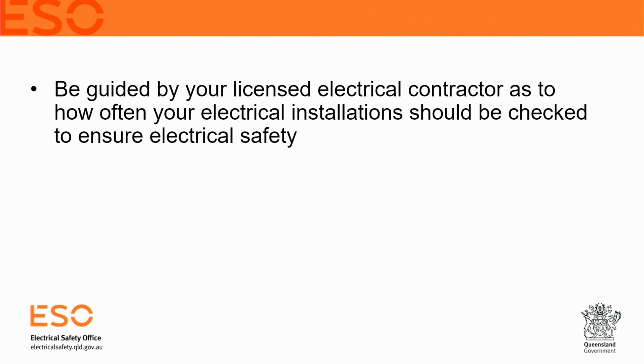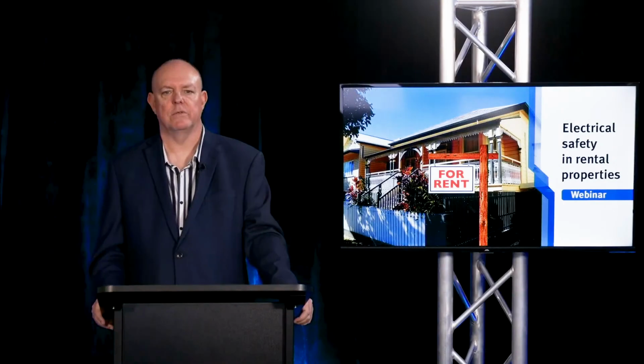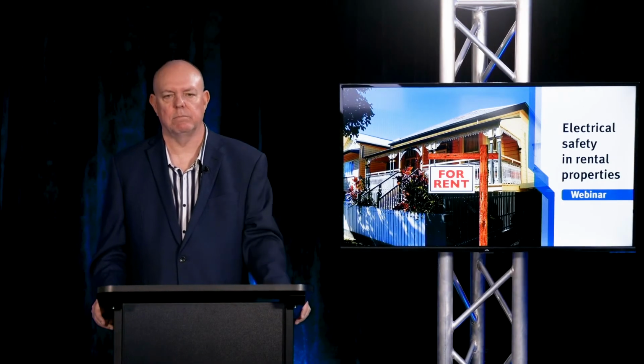Finally, please be guided by a licensed electrical contractor as to how often your electrical installations should be checked to ensure electrical safety. So if you comply with all of those requirements, you should be fine. You should have complied with the Electrical Safety Act.